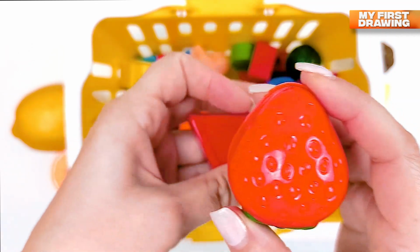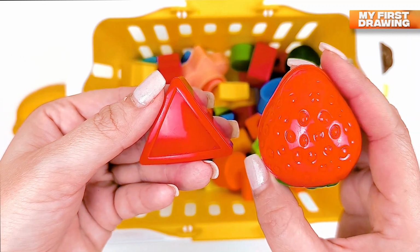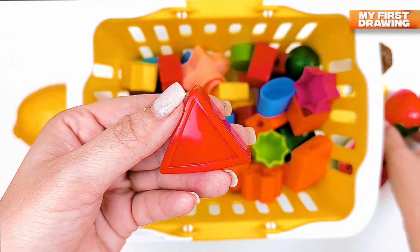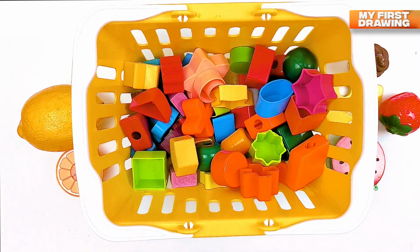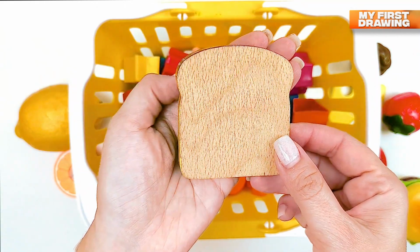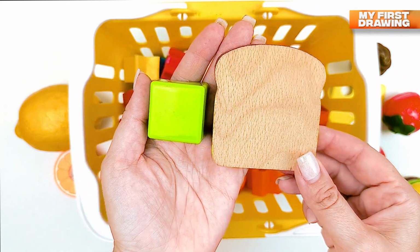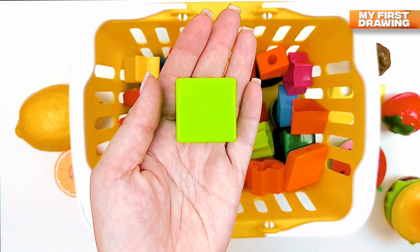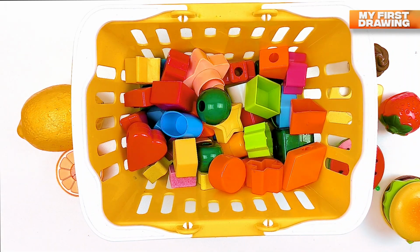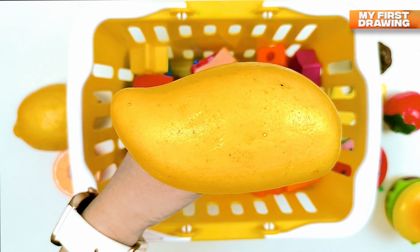Let's see. A triangle. Triangle looks like a strawberry. Triangle. What is hiding behind the piece of bread? There's a square. Square looks like a piece of bread. Square. What is hiding behind the mango?